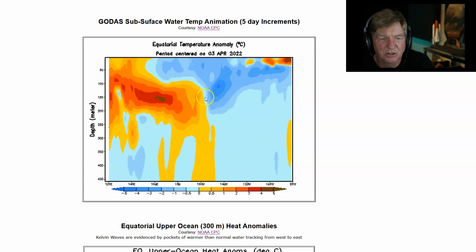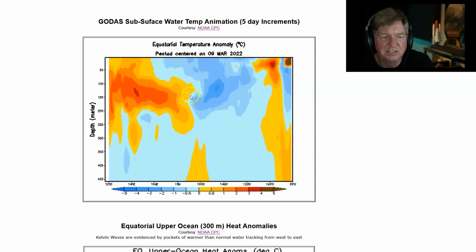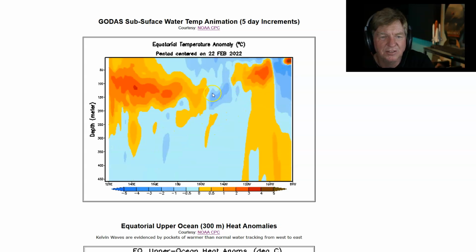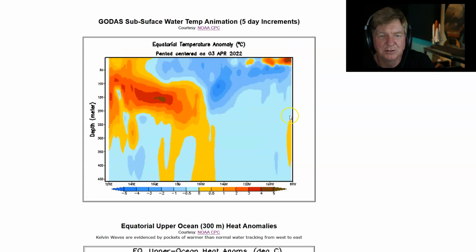Notice it is starting to creep to the east as well. So it was back here, and now just the past couple of frames, you see it moving. So this is subsurface temperature profile. West Pacific here, East Pacific here. The oranges and the reds warmer than normal. The blues colder than normal.